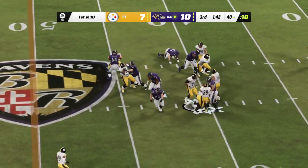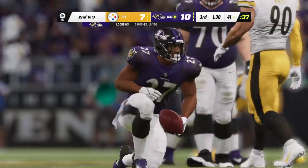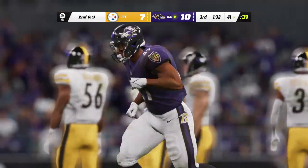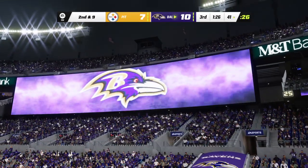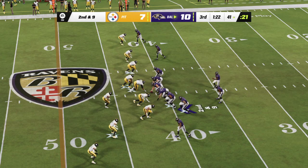Jackson on the give to Dobbins. And slow going there as he'll only get a yard, maybe, up to the 41. Oh, there's plenty of traffic waiting for him up the middle. But give him credit, he tried barreling through anyway. They're fortunate to get a yard out of that one. Here's 2nd and 9, just a yard on that last run.